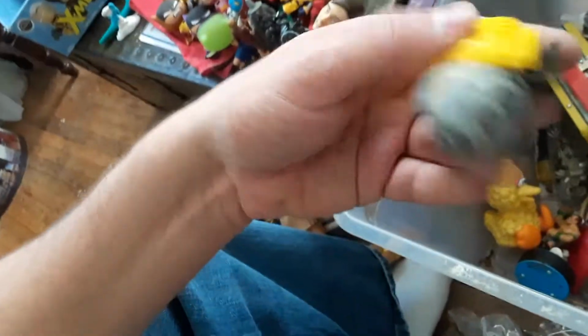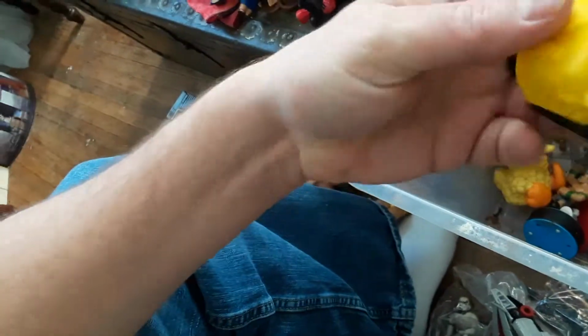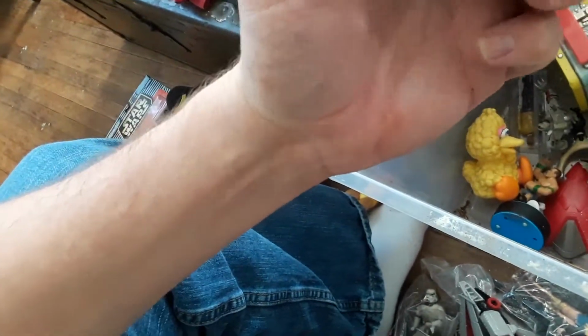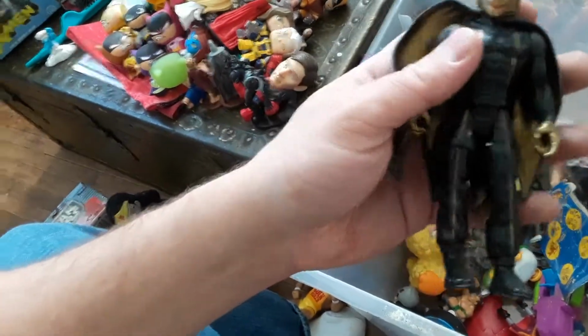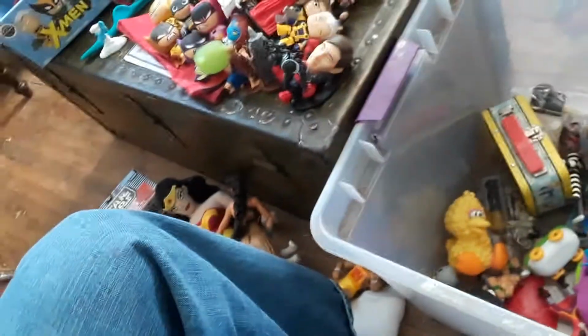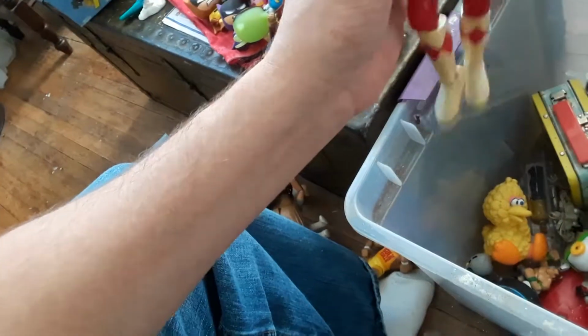Here's a... this is supposed to open. Here's a Doctor Fate, maybe? Bad guy? Ultron, maybe? I don't know. There's a Red Ranger, original Red Ranger. His foot kicks when you hit the button here. Kind of cool.